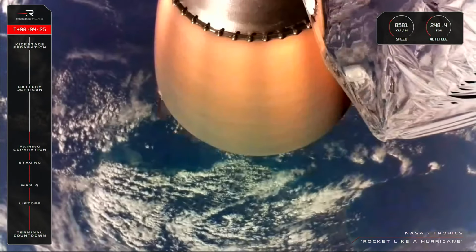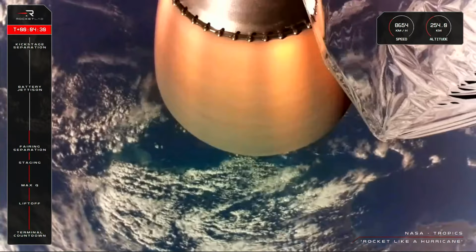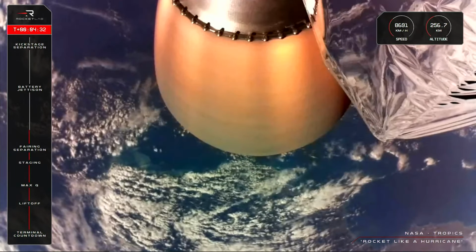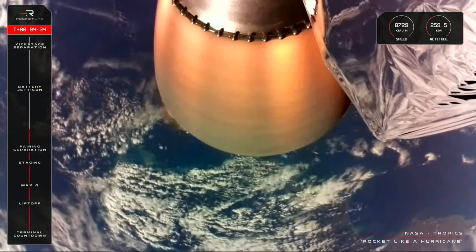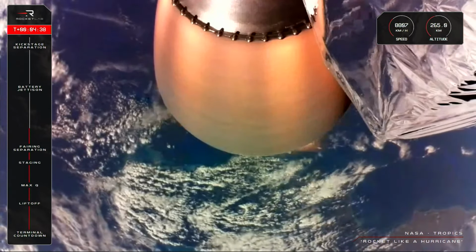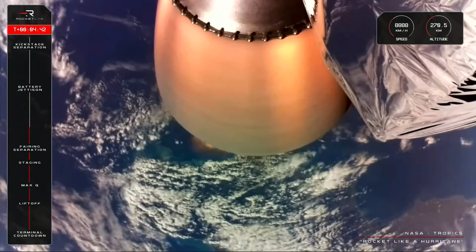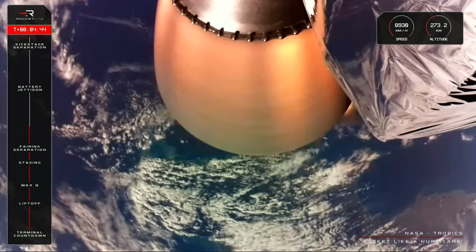Getting there is only one part of the journey though, as TROPICS won't be released immediately at that 550 kilometre first touch. The satellites will remain attached to the rocket's third stage and complete a full loop of Earth before they can be deployed on their home orbit. We'll explain that process in more detail later when we get closer to that point of the mission.